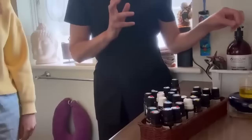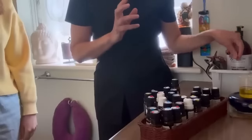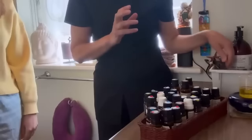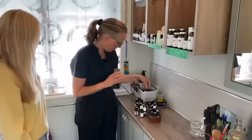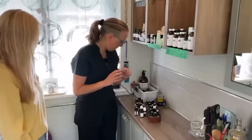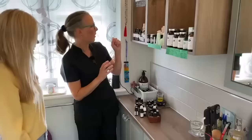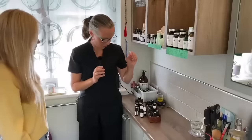Oh, how many are we going to test here? This could be a lot. Oh, bergamot's always a winner. Sweet marjoram. That's probably plenty for us to be going on with. I can always go to more.